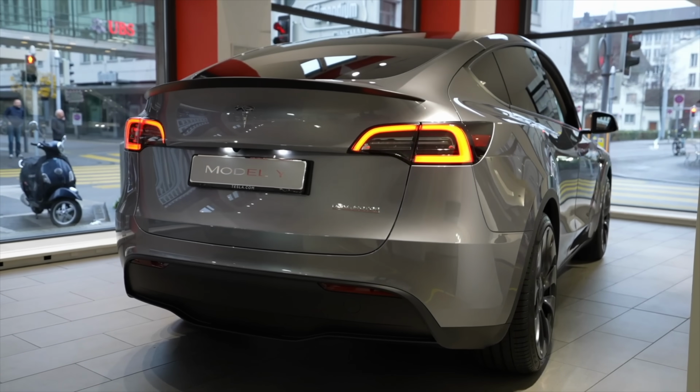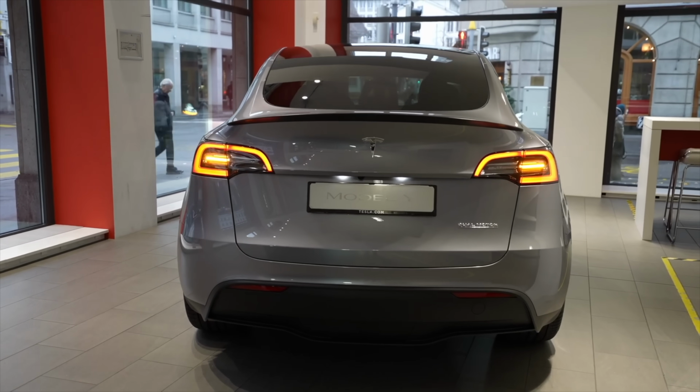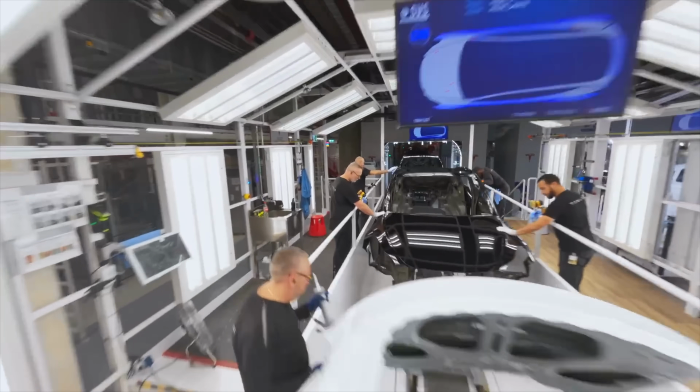And if you're looking at the Model Y, here are some things you need to know right now. Of course, Tesla's making changes to the products all the time. They're always tweaking the suspension, the glass, the seal, stuff like that.